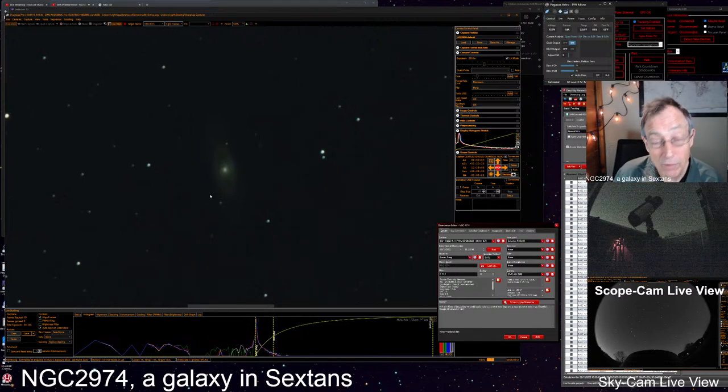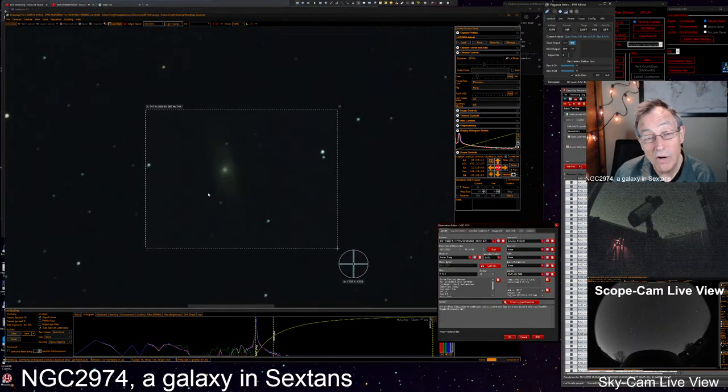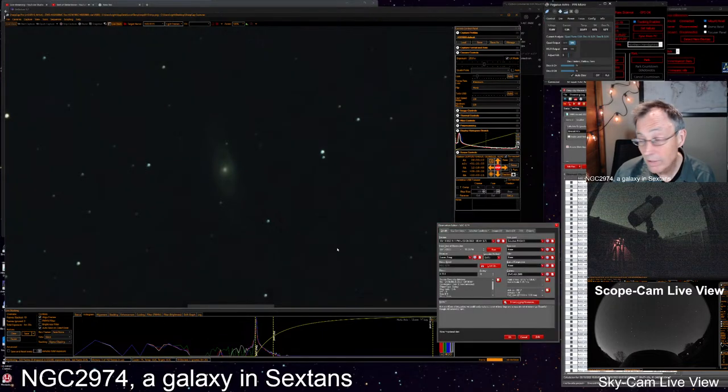I think this is a beautiful galaxy. Let's do a little close-up screenshot of this. I think those stars give it a nice context too.